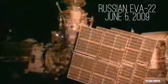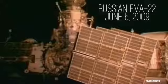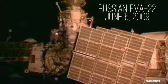And now this is the actual EVA. It's Russian EVA number 22 from June 5th, 2009. Alright, well hopefully you saw something interesting. If not, I'm going to point some things out to you here. One of the first things is that the structure itself looks like it moves in water. I'm also a little bit zoomed in, so you notice that. We're going to be looking at a couple different things, but that one thing you see flying around there straight in the middle right now, it looks like a black bag.